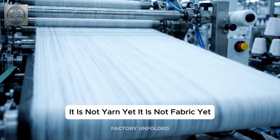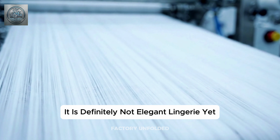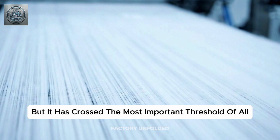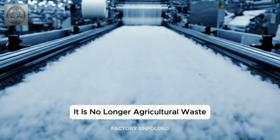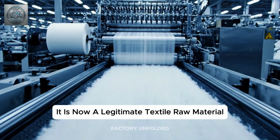It is not yarn yet. It is not fabric yet. It is definitely not elegant lingerie yet. But it has crossed the most important threshold of all. It is no longer agricultural waste. It is now a legitimate textile raw material.